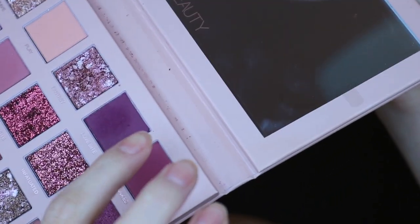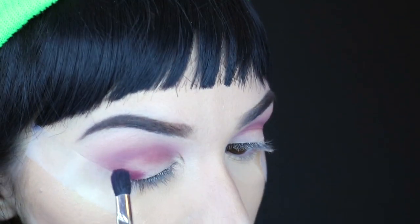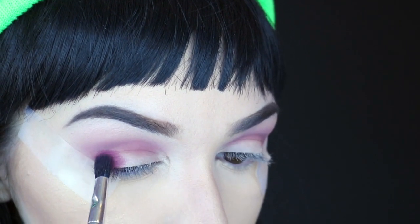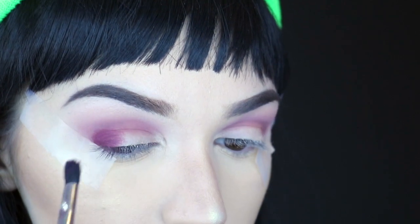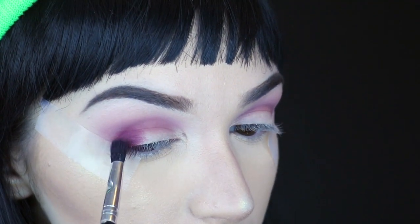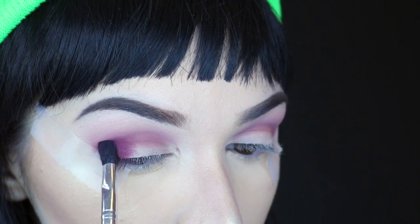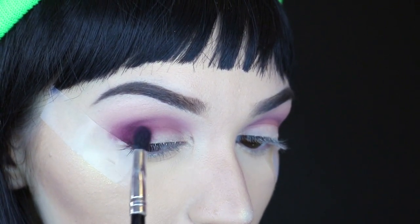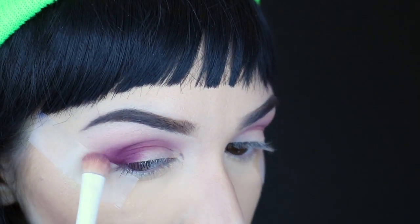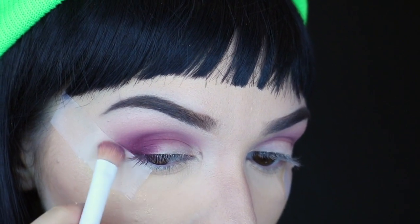Next, we're going to go in with the shade Love Bite, which is that dark purple right there. And we're going to pat this in the outer corner. And then when we move up a little bit, we're going to blend that. And then I'm going to take this brush and blend. Okay, so I would say that's about where I want it, at least for now.